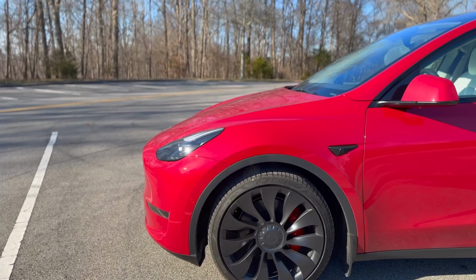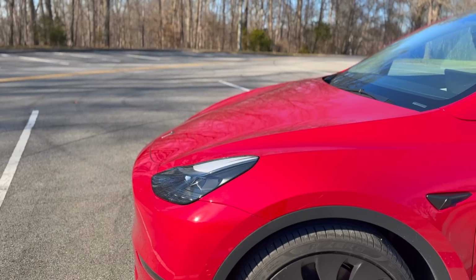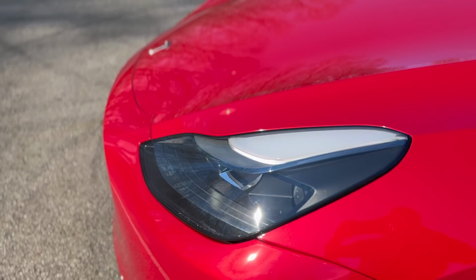Whether you're commuting to work or going on a road trip, the Model Y is a car that you'll look forward to driving every day. It's a combination of performance and convenience that makes it a truly standout vehicle in its class.